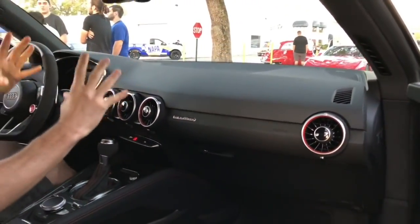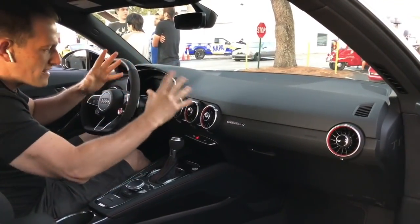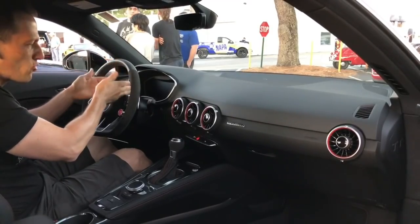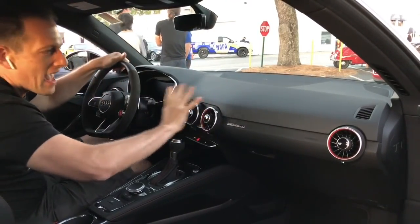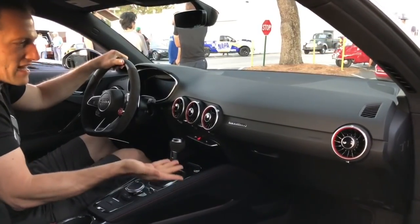This is probably my favorite part of the inside of the car, this dash. And the reason why I love the dash is that there's basically nothing here. Everything is all within front of the driver and the control unit. Everything else is taken away. If you look, there's not even radio controls or anything like that.